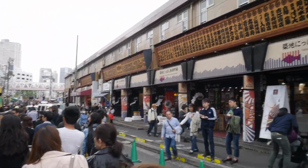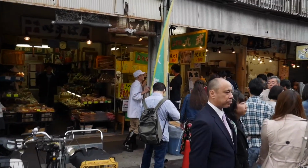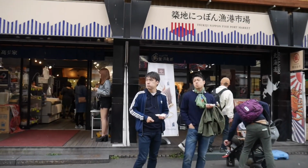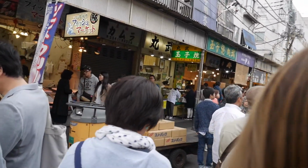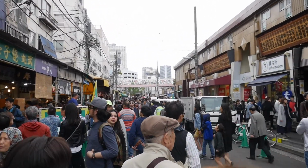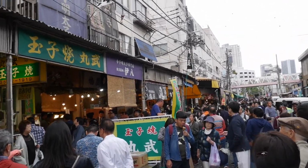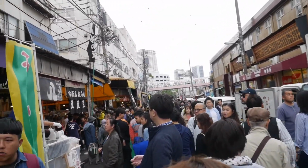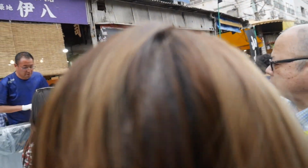Seems like some people are getting ice cream from somewhere as well. The ice cream looks pretty good. Jeez. So many stalls. So many fish stalls. Oh god, okay. Like go stand to stand and get food? Okay. Or you want to go to like an actual place?